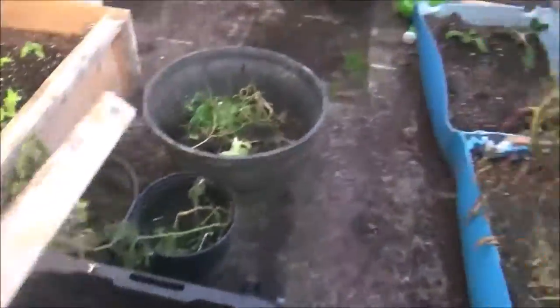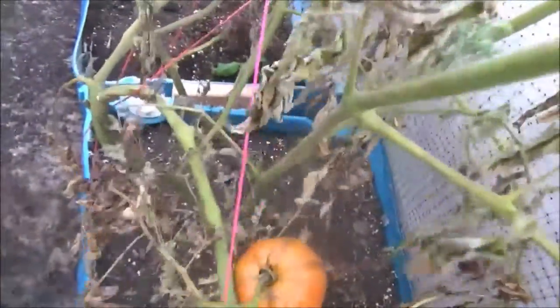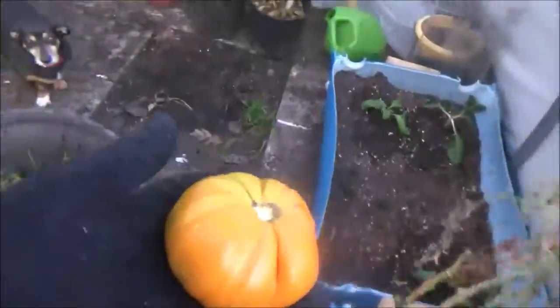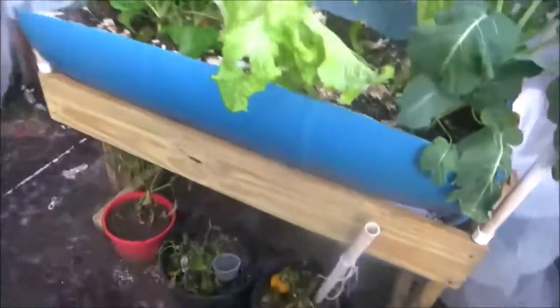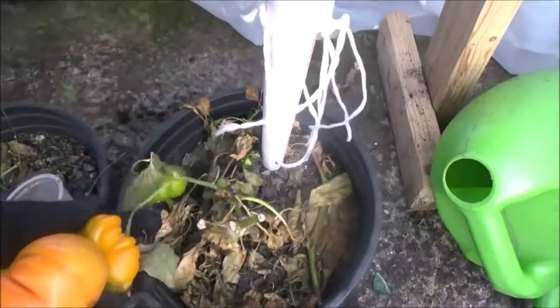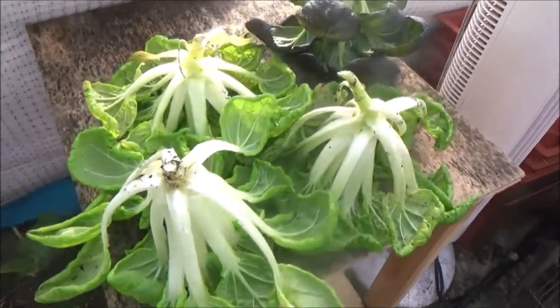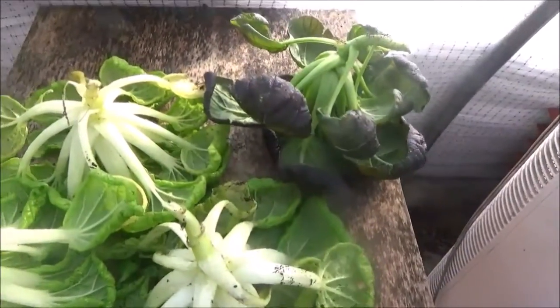So I'm picking the rest of the tomatoes. We're going to have those tonight with whatever salad we pick. I'm picking a pepper that was on the pepper plant. Here's some bok choy that I have picked for a salad tonight, for a stir fry. There's the sun warming up the grow house. I put them upside down that way.